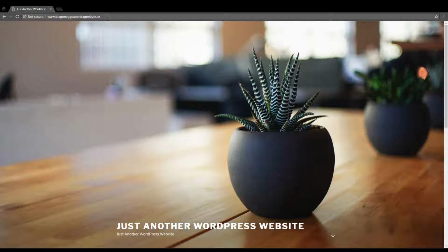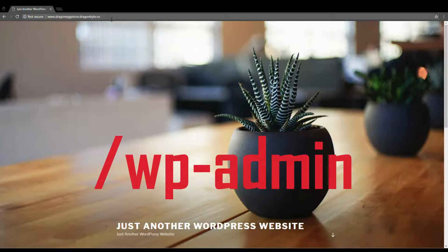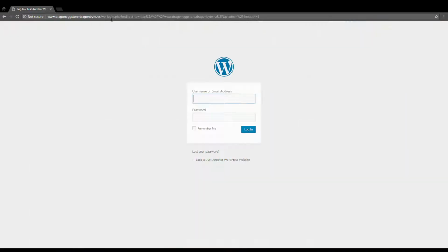On any WordPress site, you can go to the URL at the top, which might be mybookstore.com, and at the end you write /wp-admin, and that will take you to the login page. So you should have got your username and your password by email when you installed WordPress. If you haven't, go to the Lost Your Password link and use the email address you used when you signed up for your hosting. Otherwise, log in and it will take you straight to your dashboard.